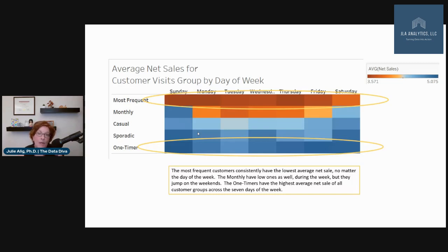And so, knowing this, what can you do about it? How are you going to offer incentives? How are you going to maybe roll out a loyalty plan, for example, especially for that most frequent group? Maybe some sort of loyalty plan will incent them to come in and buy more, something like that. But these are the sorts of things you wouldn't know unless you had done this kind of analysis.